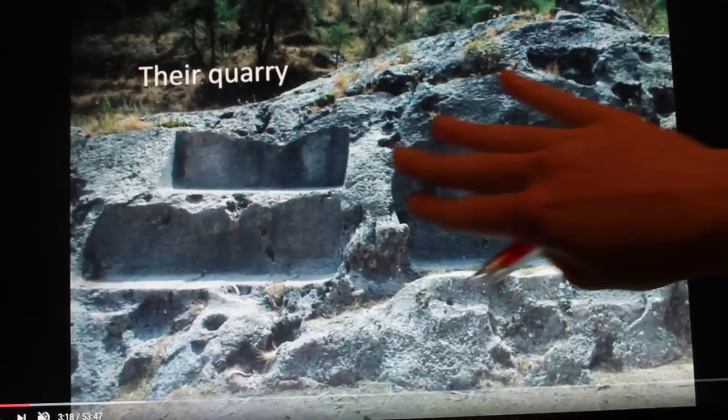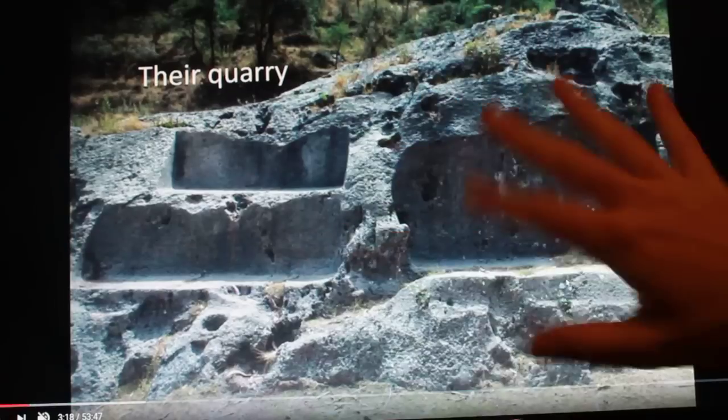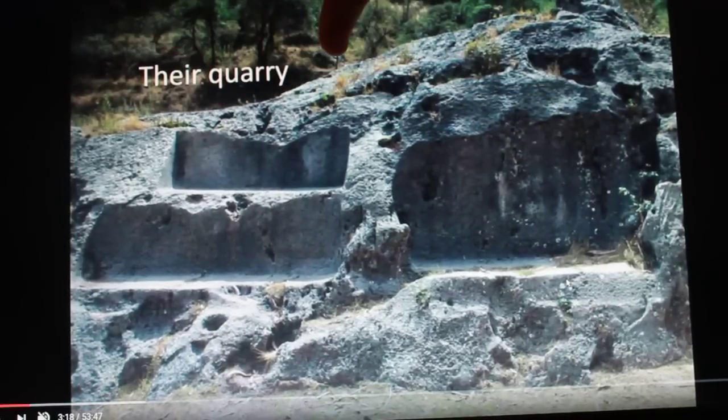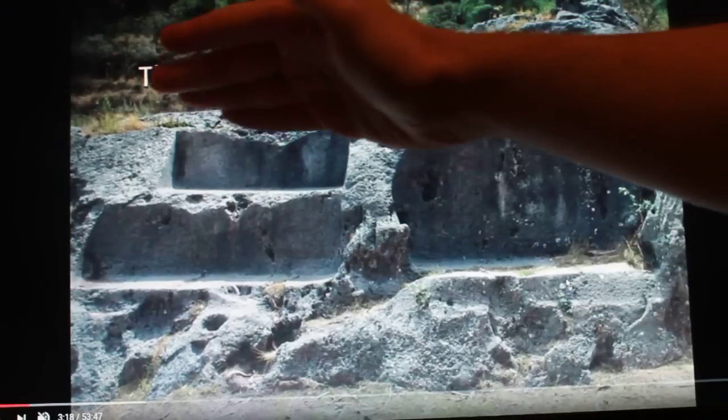Is it smoothed out in preparation for the next stone, perhaps? Not really, because the whole thing, like many of these Inca sites, it's been blasted away. Look, the top's been removed of this. What's going on? The bottom's flat, the top's not. The whole thing's been blasted away.